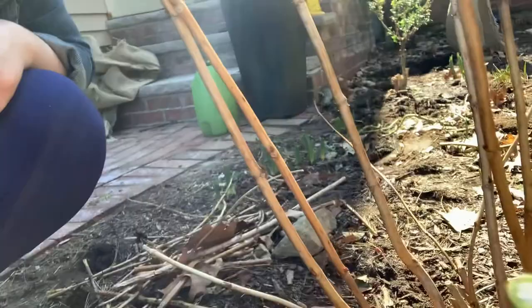But yeah, so I just trimmed my hydrangeas. This one anyway, as you can see. So it's pretty short. It was much taller before. I like to trim everything down quite a bit and give it some room to breathe.